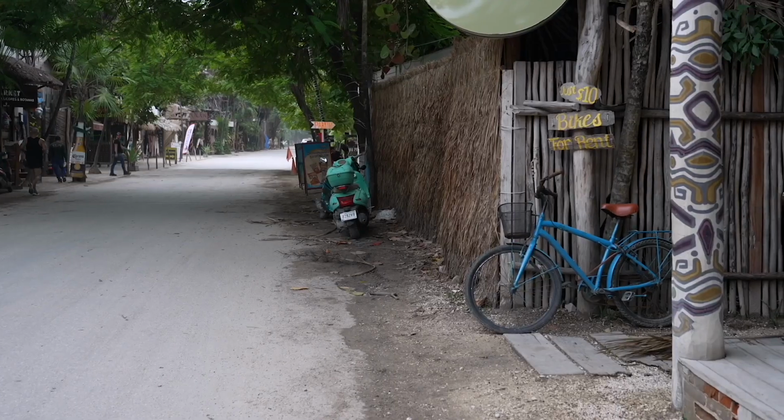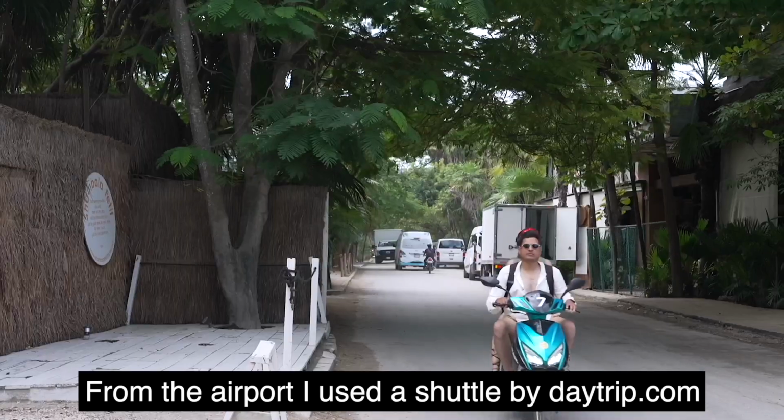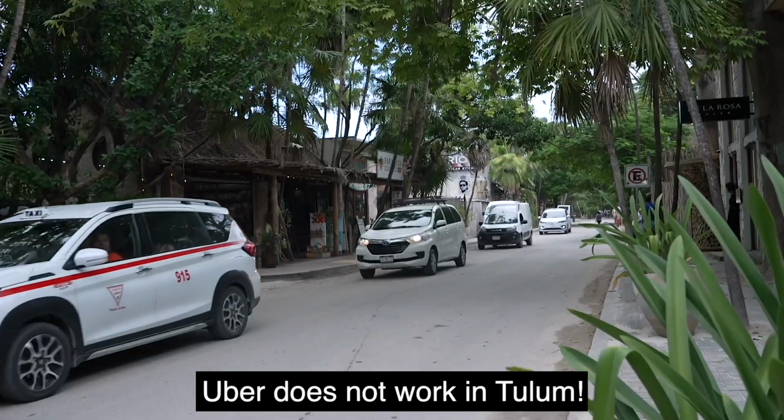Tulum is about like 2-3 times as expensive as Mexico City. Restaurants, taxi, the hotels here in this area. Did I mention the beach clubs? If you are going to Tulum, I would recommend you to do research about your transportation. You can rent either a bicycle, a bike, a car, or you can take a taxi, of which taxi is the most expensive option.